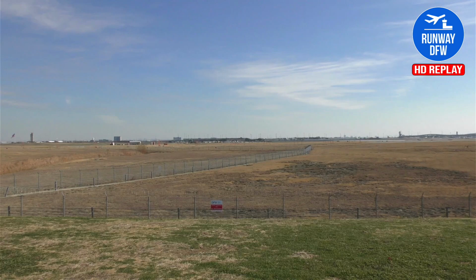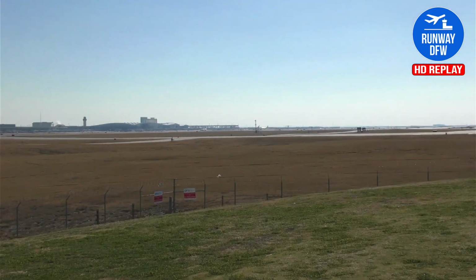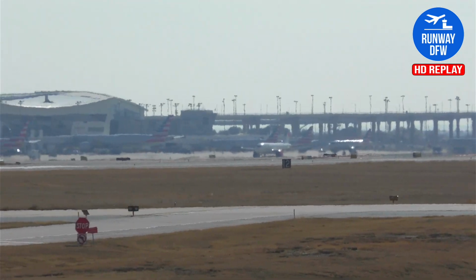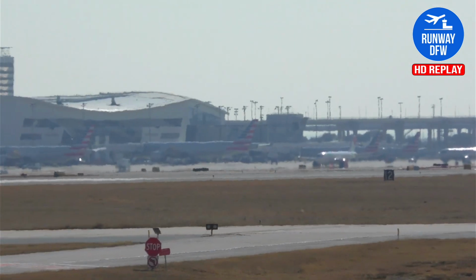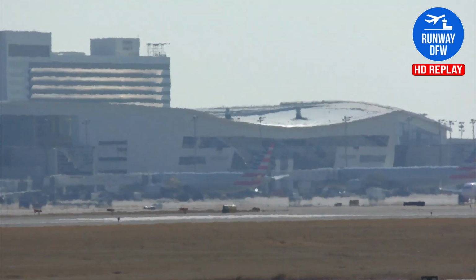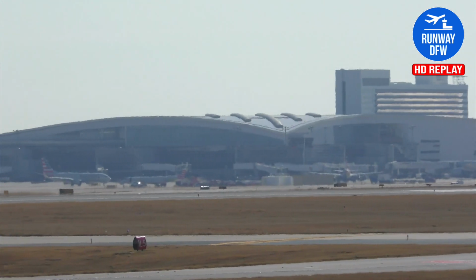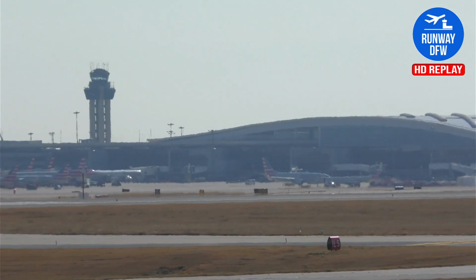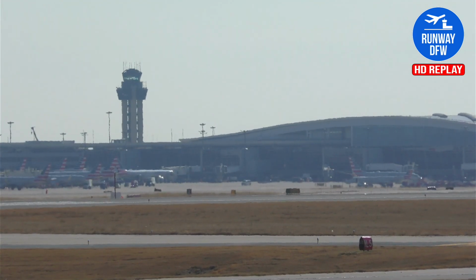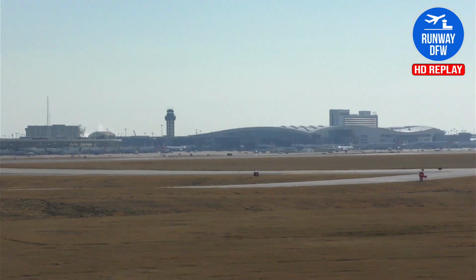Scoot over to the international terminal, see if we see anything of interest. Terminal D is the international terminal. That's the building there. The sunlight is deceiving because it just seems so hazy, and looking across there, Terminal D is about a mile and a half away from where we are right now.